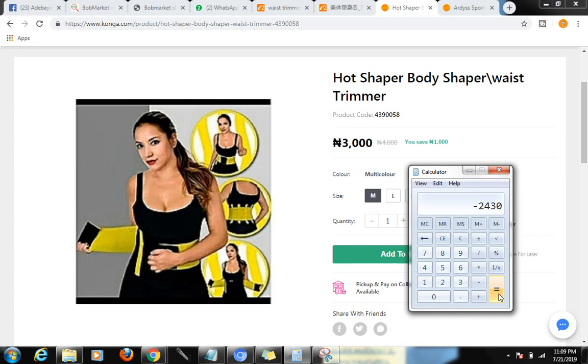And mind you, you can always increase your price, you can always lower your price, you understand? But the lower your price, the faster sales you make in this online business. That's how Conga and Jumia works. Because if I'm to buy a waist trainer, I should be going for the one with the good price I can afford. If I can't afford 25,000 with the first person puts, I should be able to afford 3,000. So I will be going for the 3,000 because it's lesser.